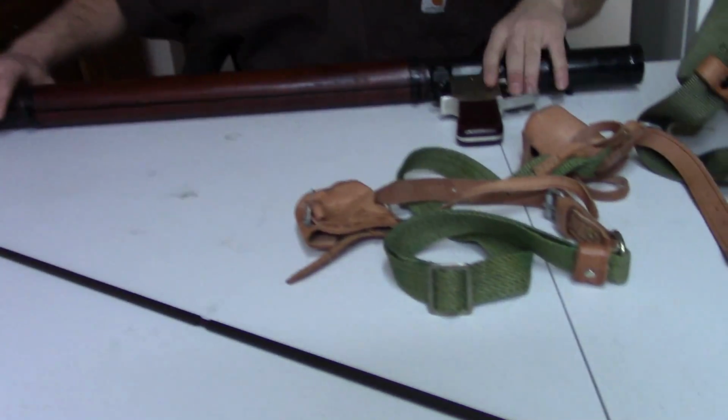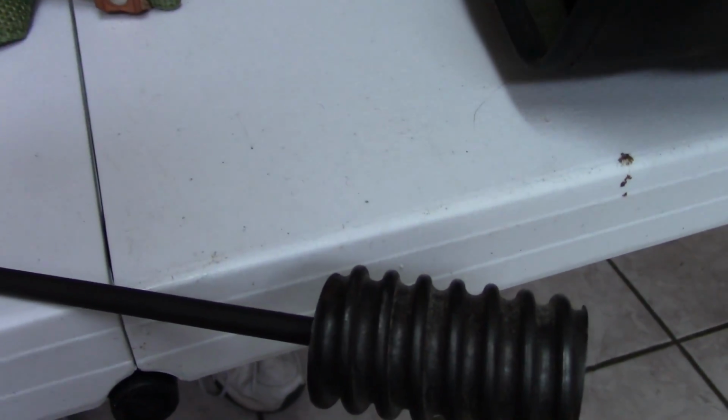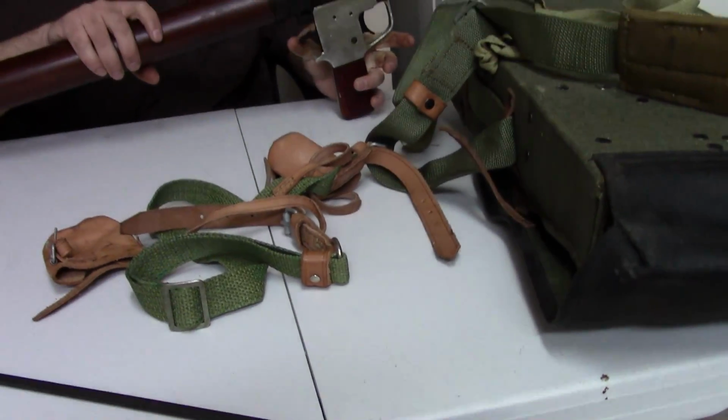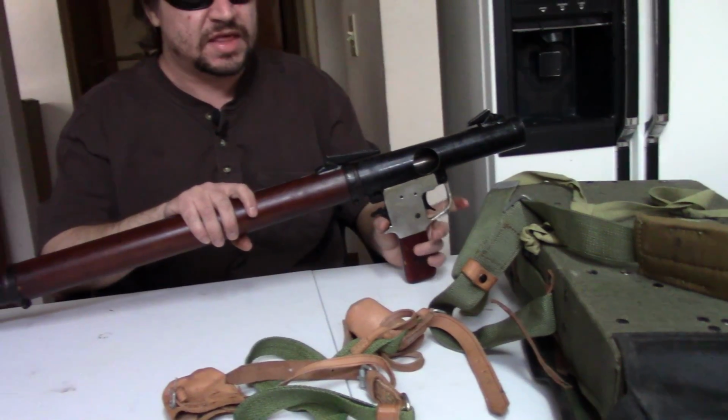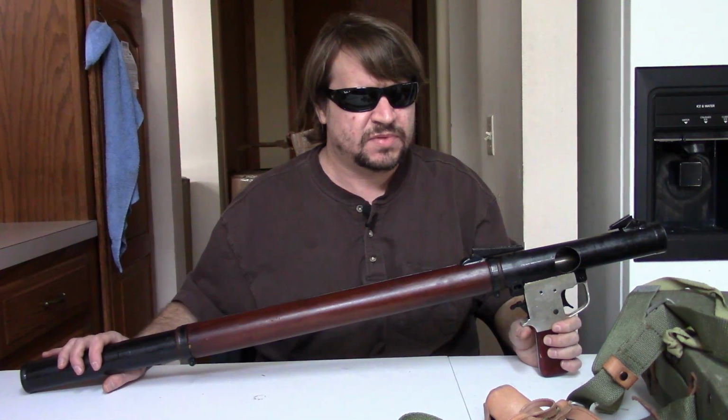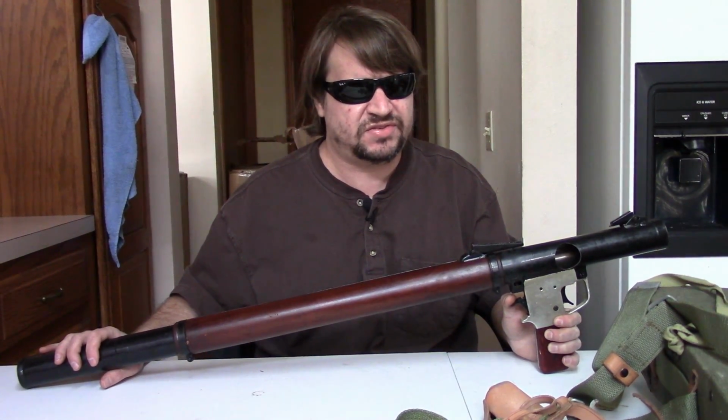The RPG-2 is very, very iconic. Not only were these made in the Soviet Union and sold, given away to many communist allies, they were produced under license in Egypt as the PG-7, in Yugoslavia as the, I can't remember the name right now, in China as the Type 56, because apparently 56 is just simply their favorite number. And probably most importantly for America, in Vietnam as the B-40 and then later B-50, B standing for bazooka.